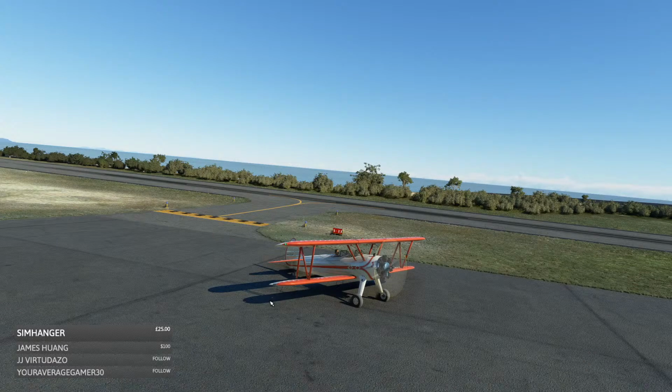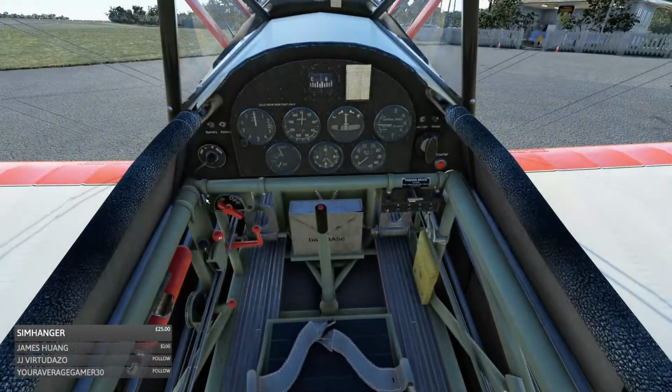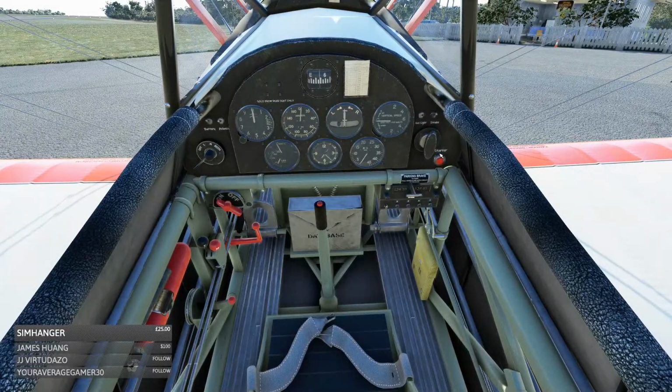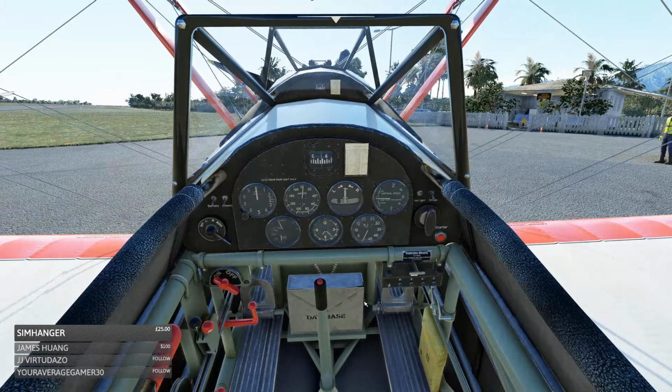But as we are here now, we can kill the mixture, and we can turn off the lights, avionics, battery, and the magnetos, and we are all set. The aircraft is back to its cold and dark state.